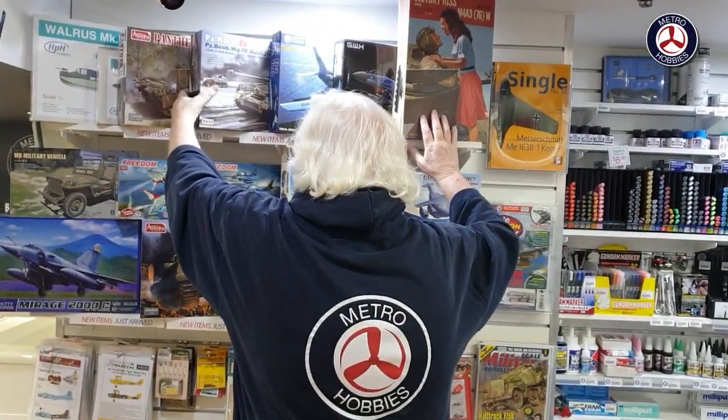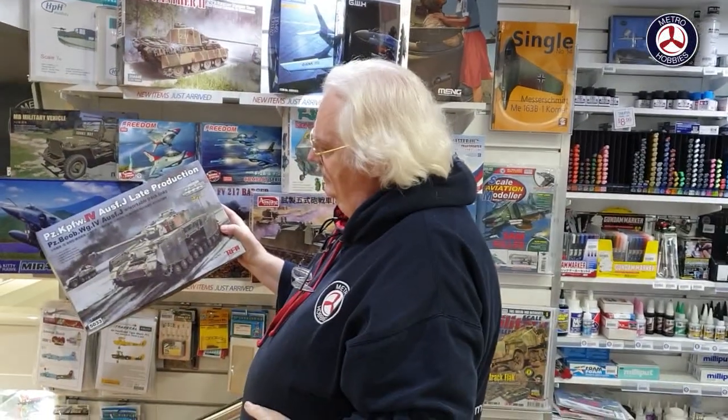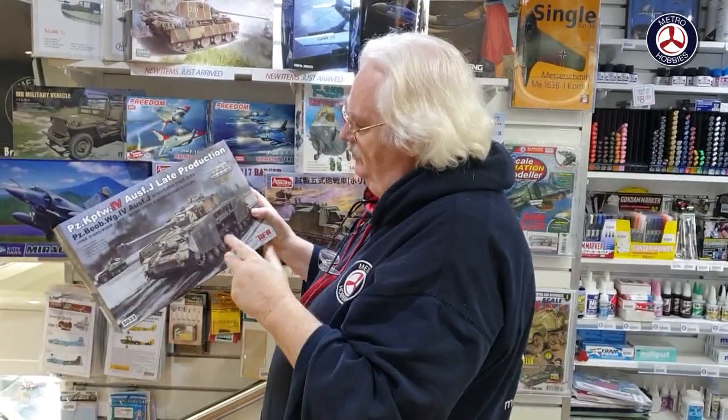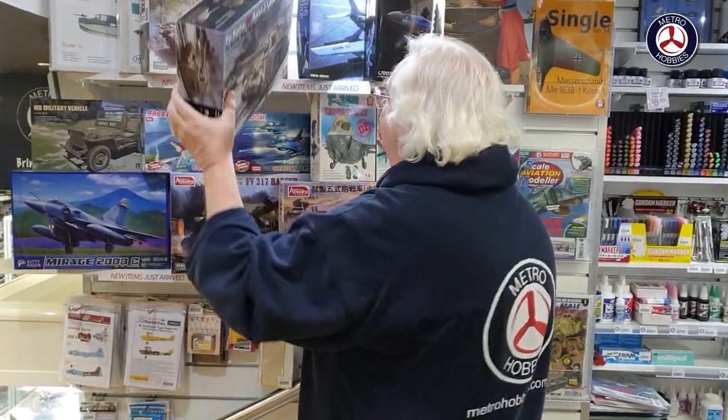From Border. No, this is RFM. This is the next version of their Panzer 4. This is the late version. It comes with workable tracks. J version. So that's in now.